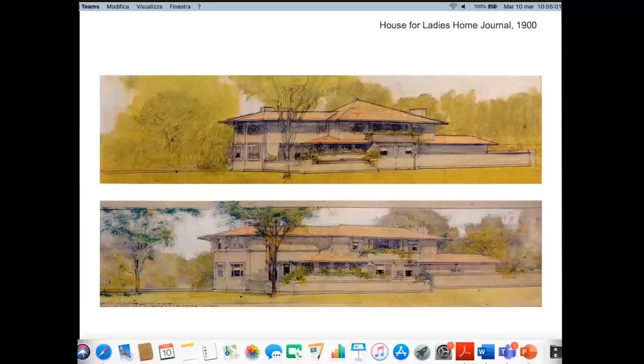And the house for Ladies' Home Journal, Wright designed a series of different house plans for this journal. And in these drawings, Wright clarified the typical elements of the prairie houses.